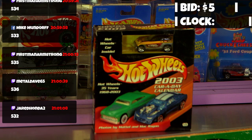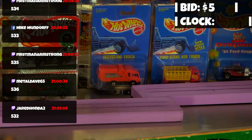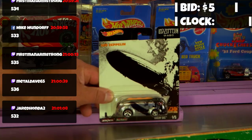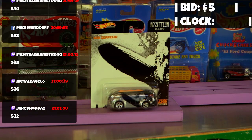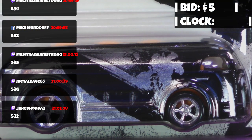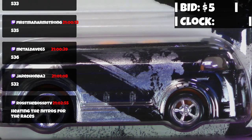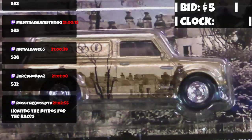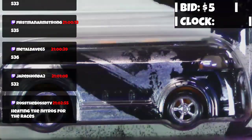All right, if we have no bids on that, let me put some Led Zeppelins in here quick. Check it out. Here's the first Led Zeppelin. Hauling Gas, there it is. I got two of them. We'll play a quick winner's choice and get ready for the next race. Here comes Hauling Gas. Led Zeppelin, real rider, metal on metal. Heating the nitros up for the race. And there's your Austin Mini, 67 Austin minivan on real riders and metal on metal.